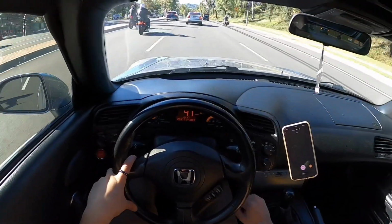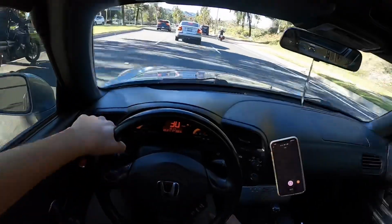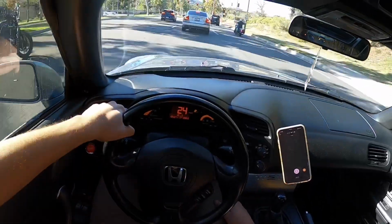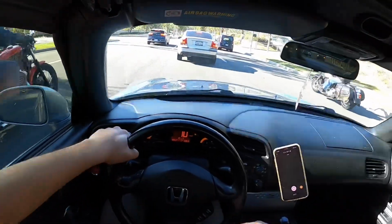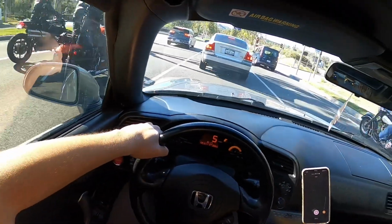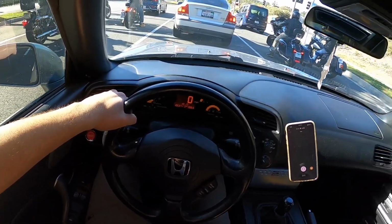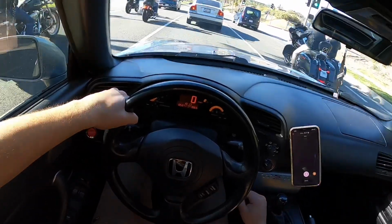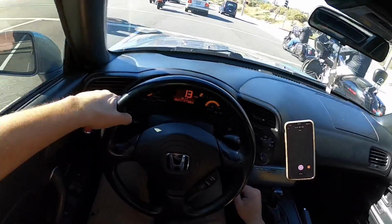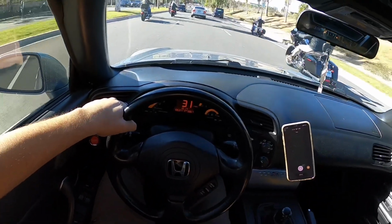One of my favorite things about this car is definitely the attention it gets. When I have the top down, which is usually almost all the time, everyone looks at this car. If you know what it is, you know how special it is, so I get that type of attention. But there's also the people that don't know what it is, and they ask me, yo, what kind of car is that? I've never seen that before. And they're really surprised when I say it's a Honda. It's an S2000.